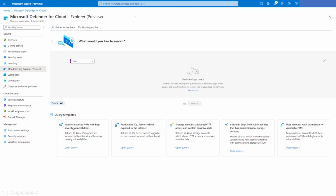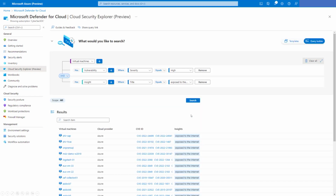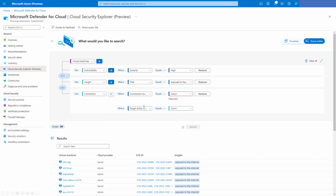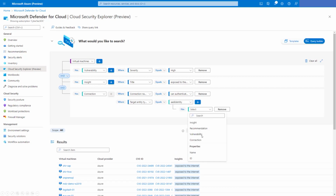Using the first template, I will query for all machines in my environment which have high severity vulnerabilities and are also exposed to the internet. I see a long list of machines. To narrow it down, I can adjust the query further by querying only for specific CVEs or only for machines tagged as production.